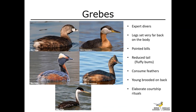They're similar to a loon in that regard. The feet are really far back on their body, and that's just for the best ability for propulsion. They've got quite pointed bills, and they generally have very reduced tail feathers. I like to call them fluffy bums, because if you get a look at their posterior and it's out of the water, it is mostly just fluff. There's a couple of reduced tail feathers there. So it really kind of just looks like they're missing a tail completely.